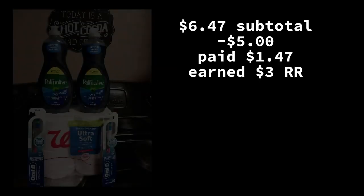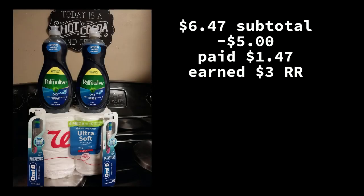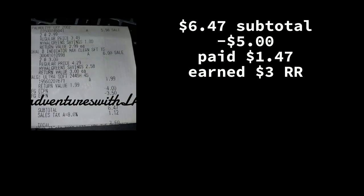And then I did hit Walgreens quick. I got the Palmolive, and it was $1.47 after I used Walgreens cash. I earned $3 for the toothbrush, the $1.99 toilet paper. The Palmolive had a high value coupon, so I thought that was a good deal. There's my receipt. So I was pretty happy with everything that I got between the two stores, at least to start off the week.